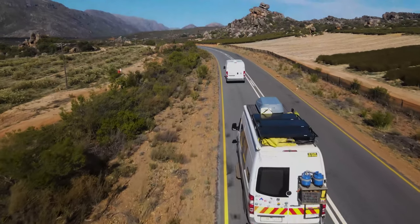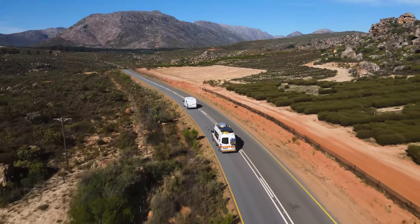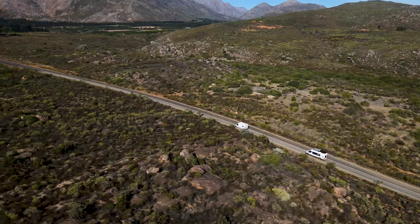Have you ever wondered if van life is possible in South Africa? We are Michael and Acacia, traveling South Africa full-time in our self-converted van, Yeti.